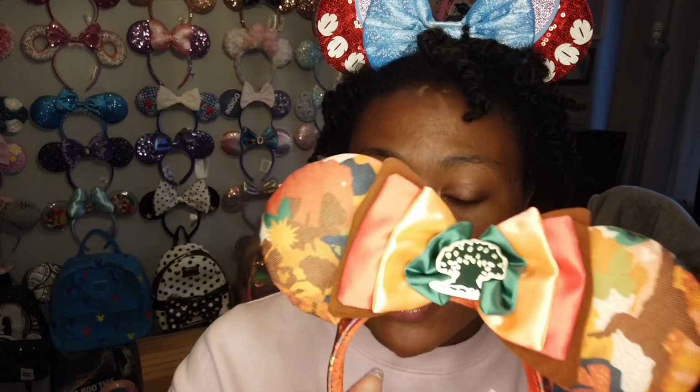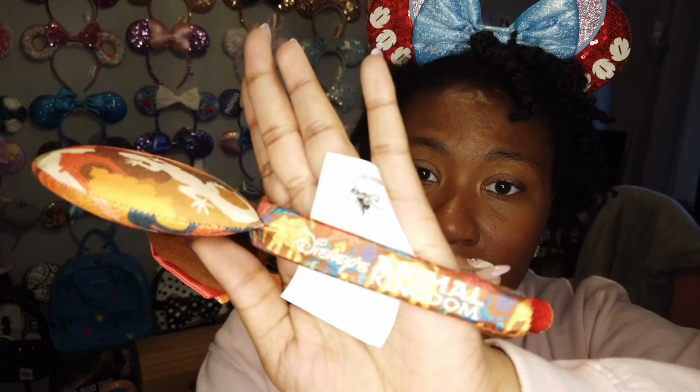Next are one of my new pairs. These are the Animal Kingdom ears that they came out with this year, and they say Disney's Animal Kingdom. Animal Kingdom is my second favorite park. I love Animal Kingdom. Animal Kingdom and Epcot are the two parks that I go to all the time without fail. That's just where I'm at. Hollywood Studios and Magic Kingdom are even neglected by me just because they're not my favorite parks. There's a lot going on at both of those parks, but Animal Kingdom vibes are a vibe.